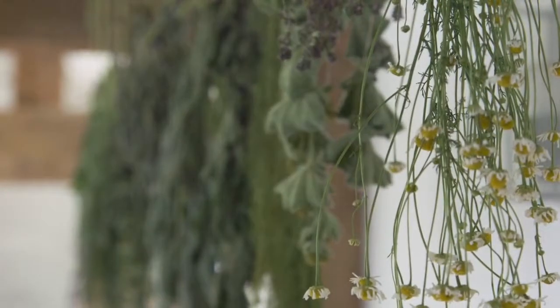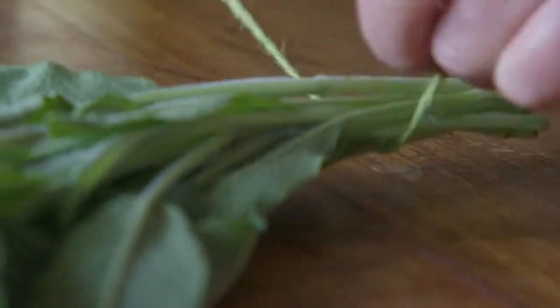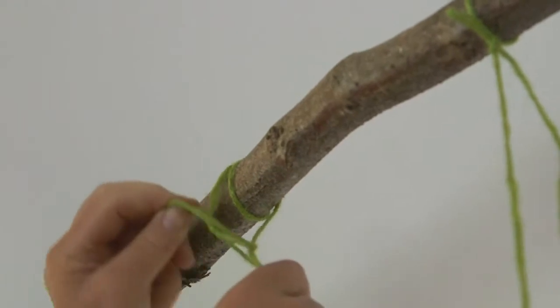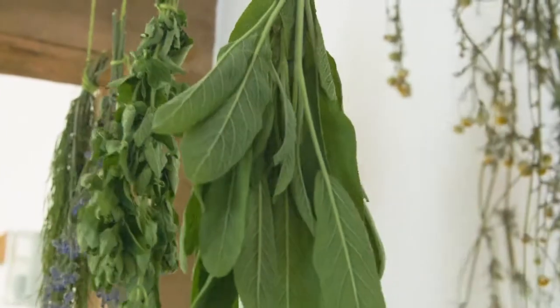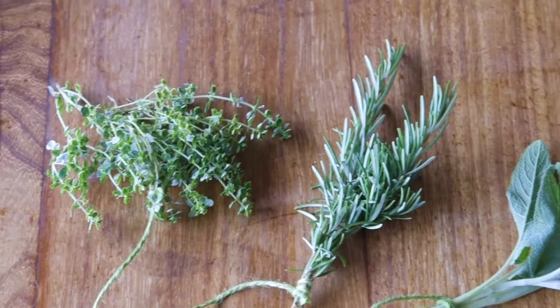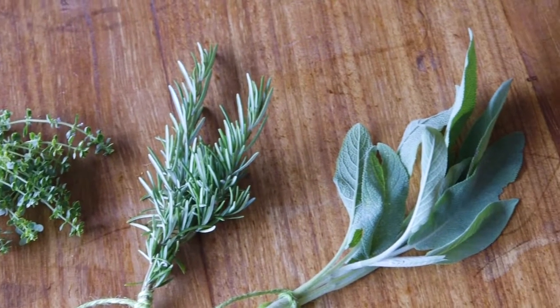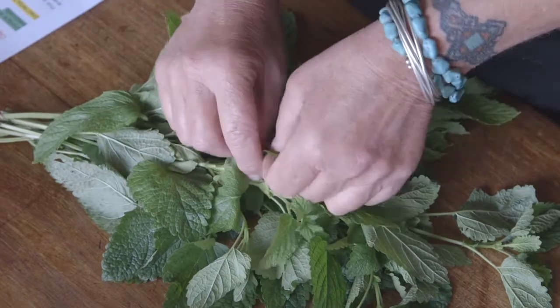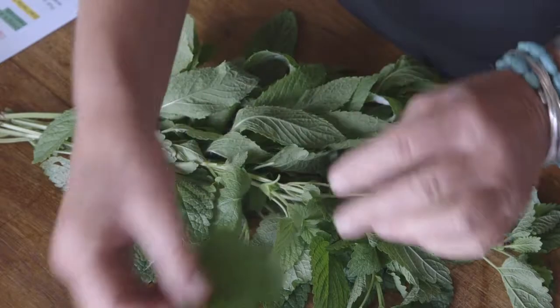In warm summer weather, herbs can be air-dried. Simply gather small bunches together with string and hang the herbs up to dry. If the weather is cool and damp, this method is best used for low moisture herbs like thyme, rosemary and sage. Fresh herbs with higher moisture content like lemon balm and mint can go mouldy if not dried quickly.